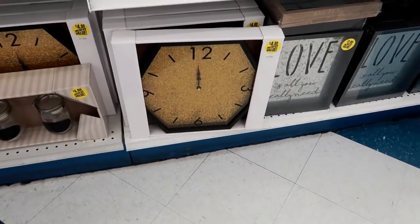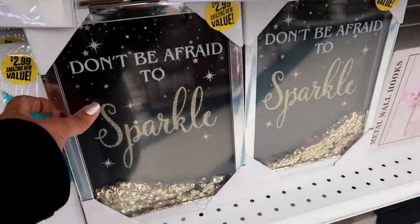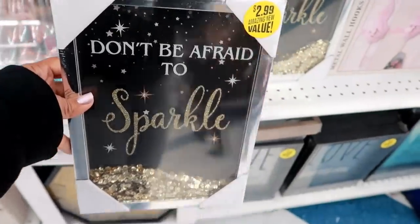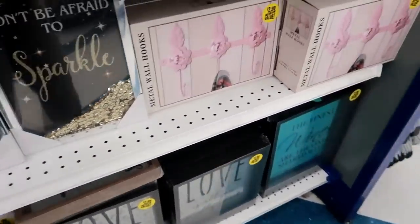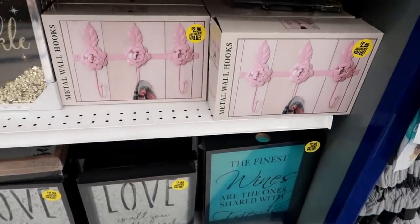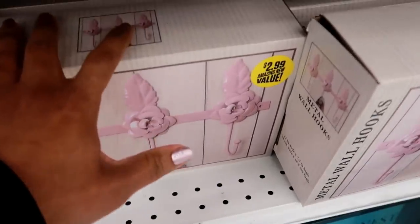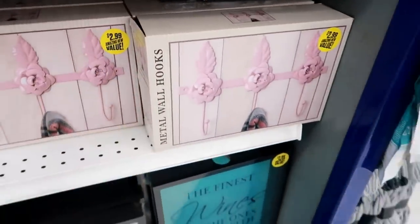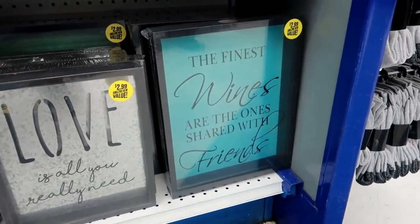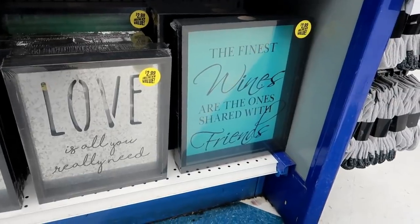You got that gold glittery clock for $4.99. More of the sequin pictures. Here's some metal wall hooks in pink. And I do believe they have blue too. Yeah, there's a blue one back there. I don't want to knock anything down. That picture right there has a hole in the top. You can put the corks in there after you drink wine.